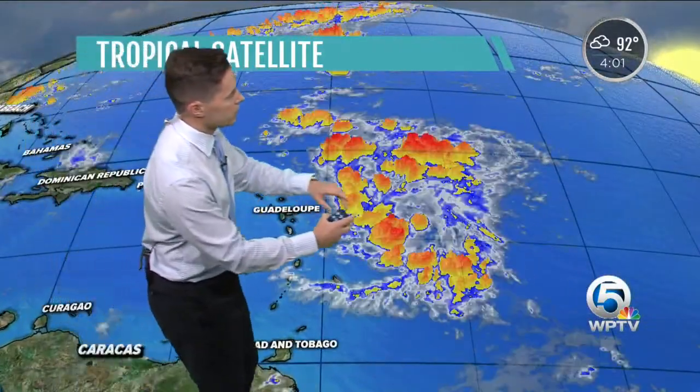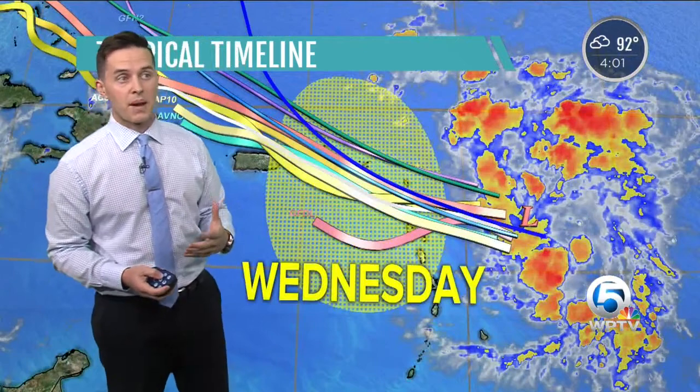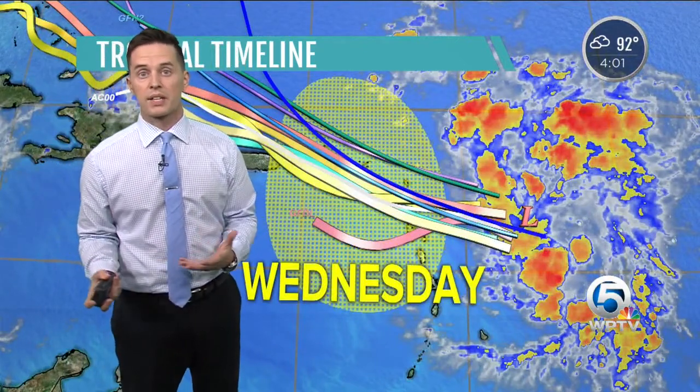So now that we're zooming in here, you can see how ragged it looks on satellite imagery right now. But as it pushes to the west, it is going to go over some warm sea surface temperatures. It's going to encounter an atmosphere which will allow it to begin to form. And I think by the time we get to the end of this week, we'll have our next named storm.